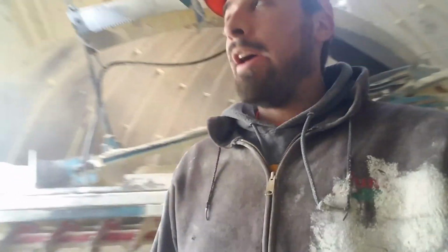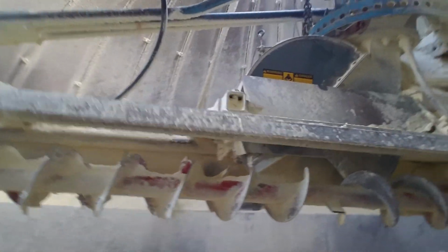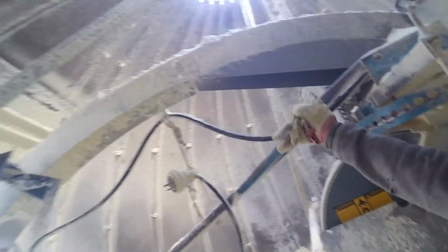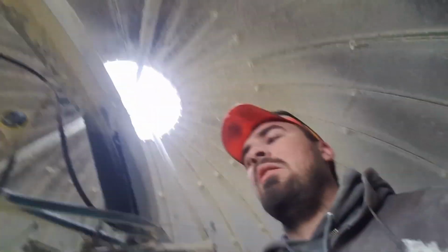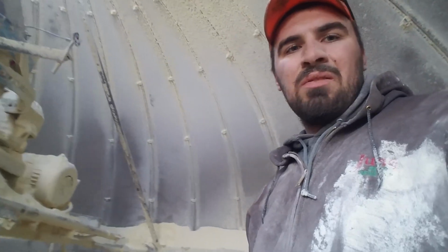We're at the top of the silo, at the very top. Here's the silo loader. If anybody wonders how this works, you got these augers here. The augers go around the outside, pull it to the middle, and there's this fan here. Fan picks it up and blows it out the chute. This just hooks onto the door, or the door frame. So what I'm doing now, we're leveling this off.